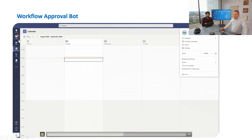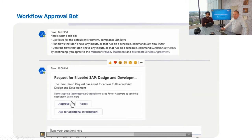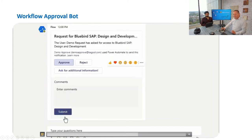Once I've given those details, you can see this is the Teams window for the approver, and this is how the request gets displayed. So you put the request in, I need access to folder X. The chatbot said, let me go and sort that out. It's then gone and found the person who needs to approve it. This is the person. It's then pinged them on Teams to say, this guy Akrash wants access to a folder, do you approve or not? And it's given these options.